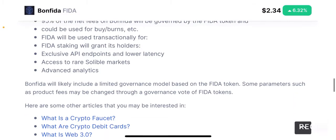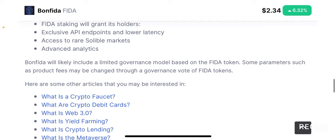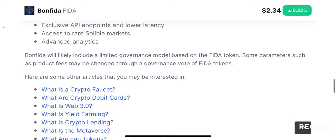The second use case is that FIDA tokens could be used for buybacks and burns, which is definitely going to impact the price in a positive way. The FIDA tokens will be used transactionally for any activities in the platform, and FIDA staking will grant its holders the opportunity to participate in governance, exclusive API endpoints, and lower latency. So this is also something that's possible for people who hold the FIDA tokens, right?